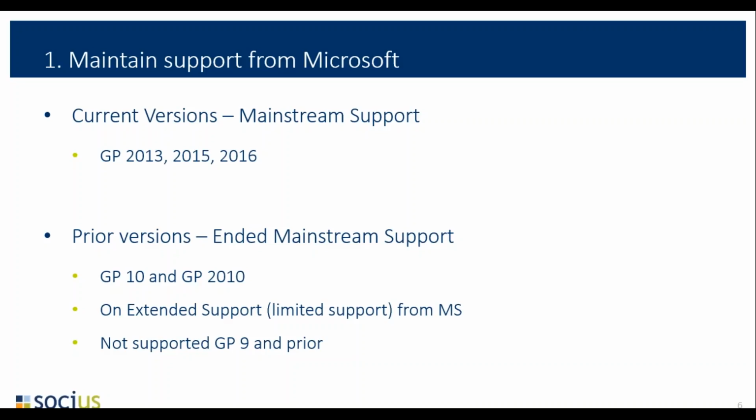There is what we call extended support, but it's limited support from Microsoft. The versions that are on extended support are GP 10 and 2010, and versions that are no longer supported at all are GP version 9 and below. So there is a difference between mainstream support and extended support. Let me talk in a little more detail about that. Once mainstream support ends for your version, extended support goes into effect. And extended support, again, just means you're on somewhat limited support.